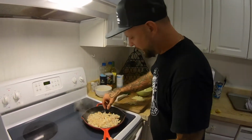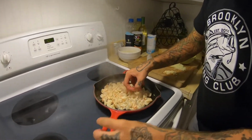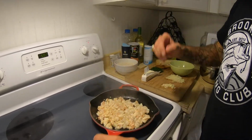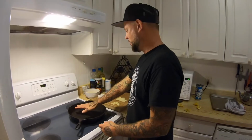So I want it just cooked through. So right now, it's a little bit translucent. I want it a little bit further than that, but just on the cusp. Now on to our risotto.